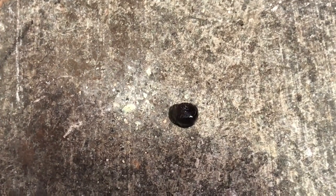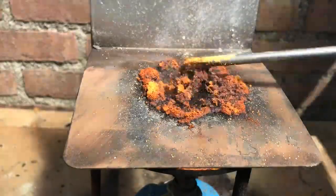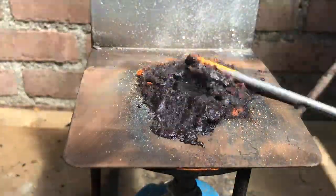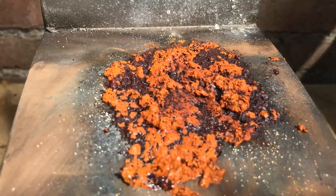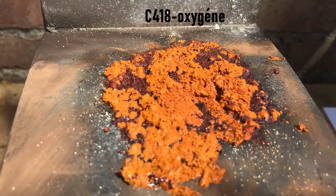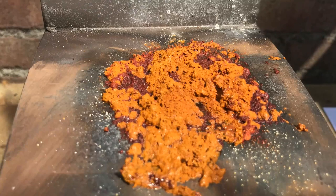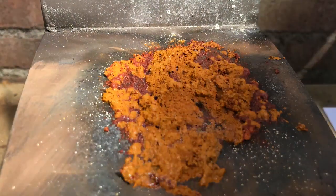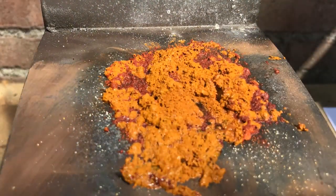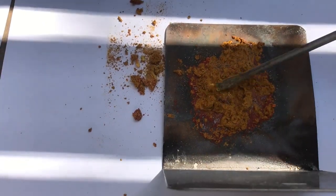A cool thing I noticed when I was doing this process is that the powder starts out white yellowish, then solid black, and when it cools down, it turns red, a deep red, and then to an orange, and then to a slightly orangey yellow, which is kind of cool. After admiring the color change, I scraped it off the plate and powderized it in a mortar and pestle.